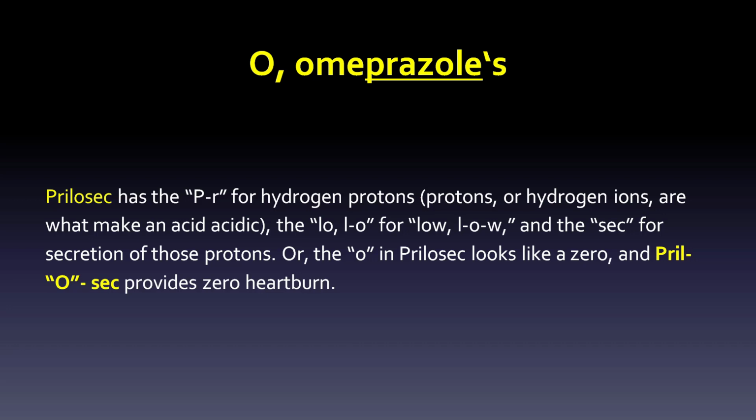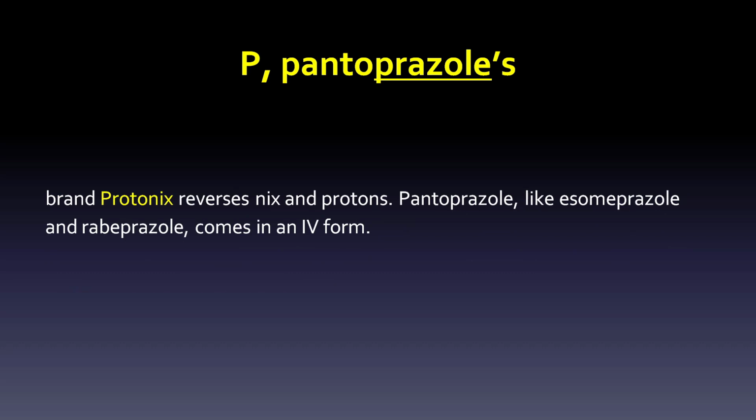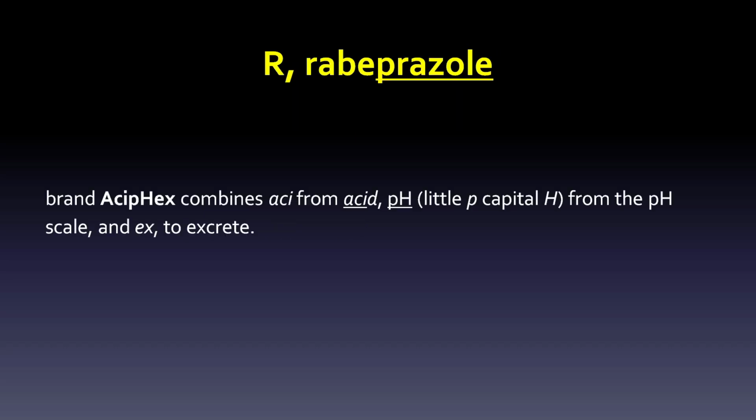Or the O in Prilosec looks like a 0, and Pril-O-sec provides 0 heartburn. P. Pantoprazole's brand Protonix reverses Nix and protons. Pantoprazole, like esomeprazole and rabeprazole, comes in an IV form. R. Rabeprazole brand Aciphex combines ACI from acid, pH, little p, capital H, from the pH scale, and X to excrete.